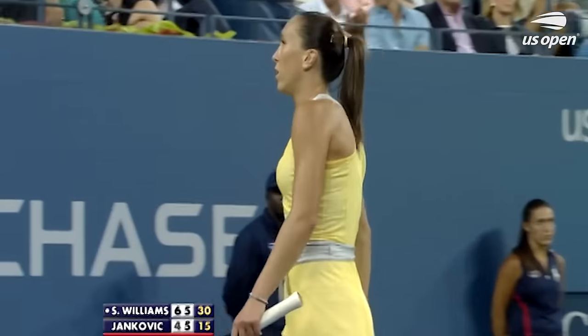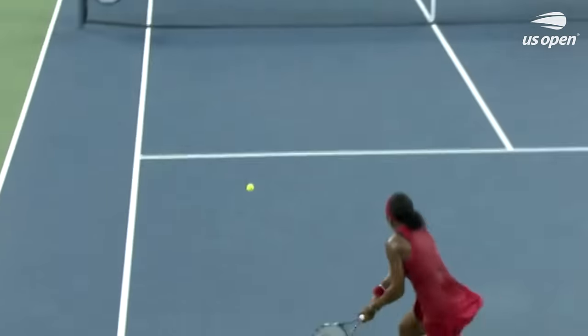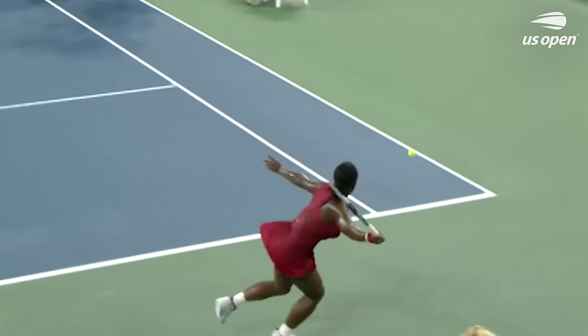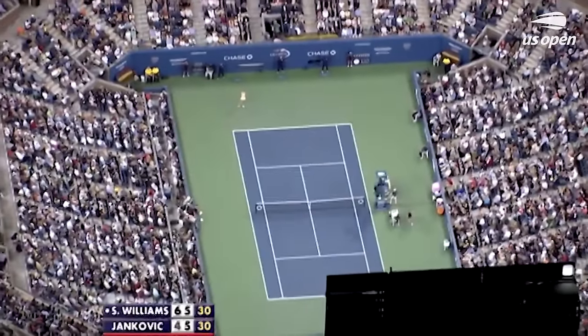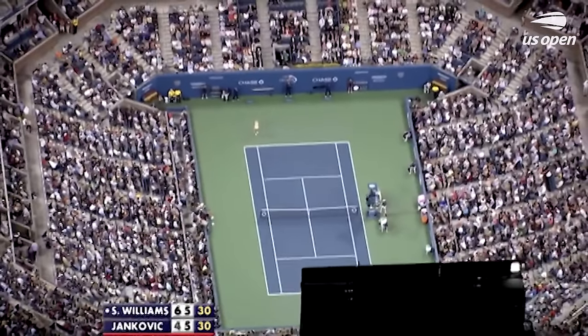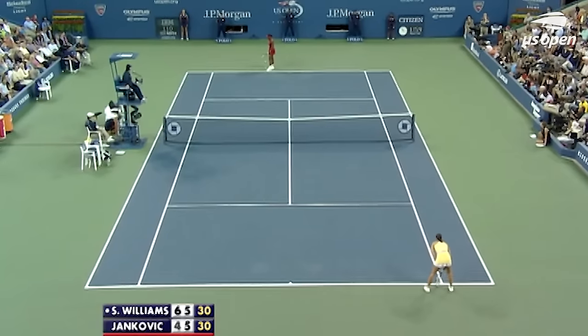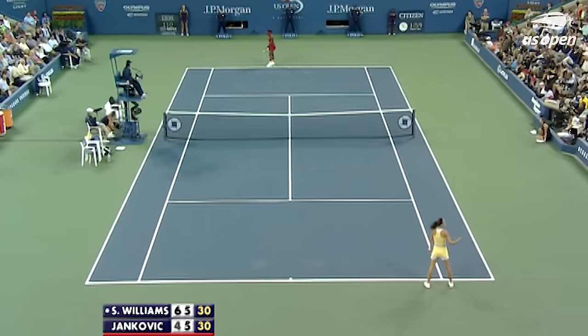And it goes to Jankovic. Jelena Jankovic, such great placement, so precise on her ground strokes. She's just running Serena from side to side, placing the ball beautifully. Look how close to the line that forehand gets. She has to hit them that well to win points against Serena. Indeed. Thirty-all, five-all, second set.